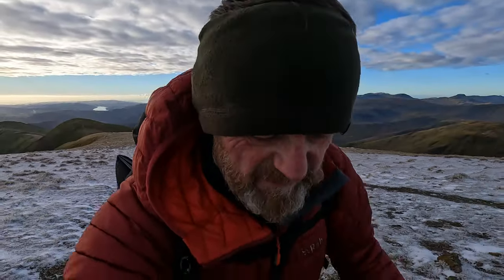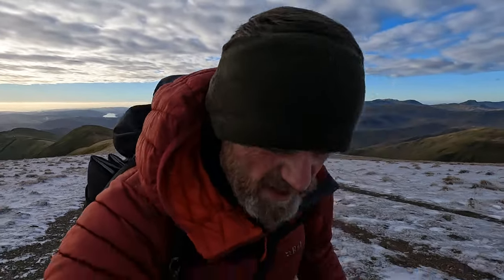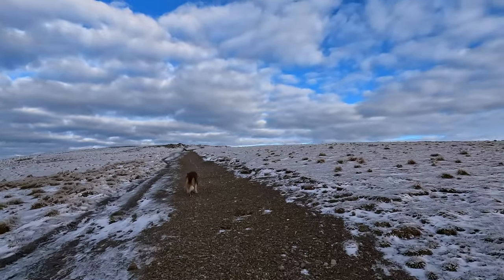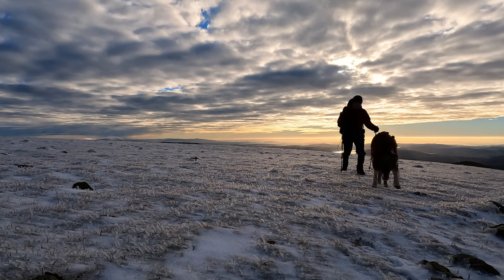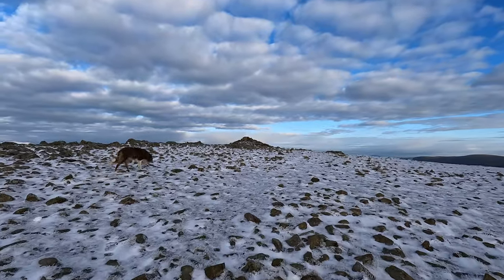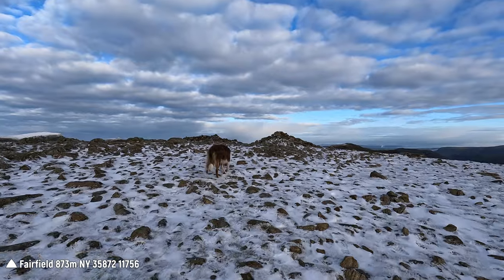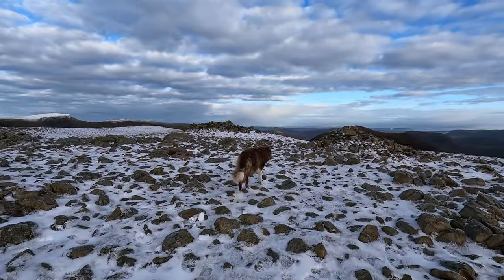We're not too far from the summit of Fairfield now. Fairfield is a huge, long, broad summit plateau. Seems to take forever to get to the summit, but it is a high mountain. We're coming into a sprinkling of snow and ice now. Fairfield summit, 873 metres. It's a Wainwright, a Birkett, a Hewitt, a Nuttall and a Marilyn.